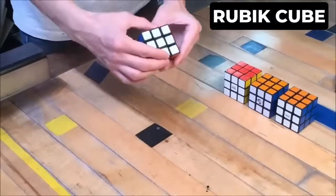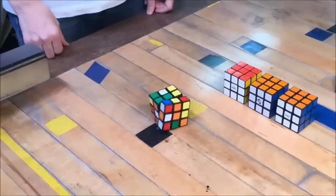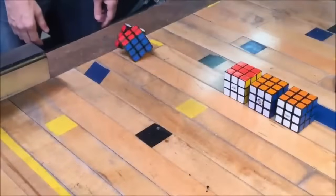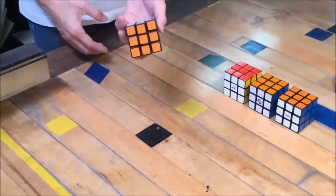The creator of Human Controller designed a Rubik's Cube that can float and be solved solely thanks to magnetic fields. It seems like magic, but it's pure engineering.